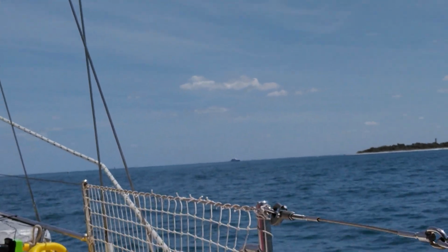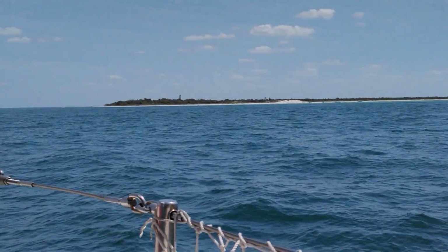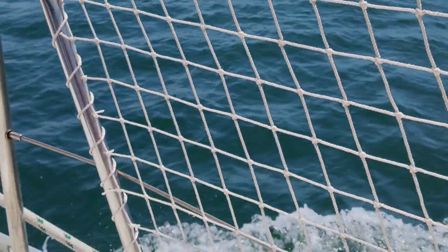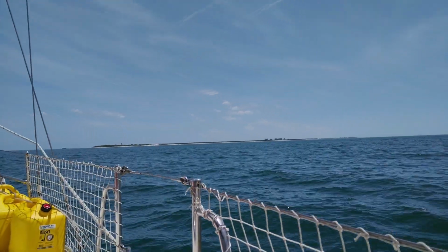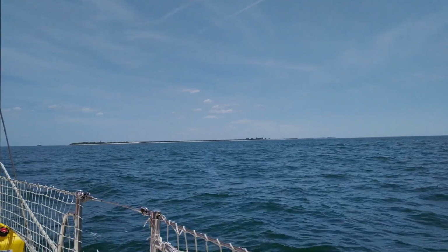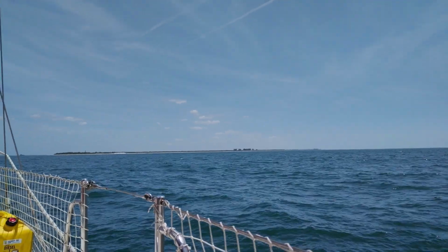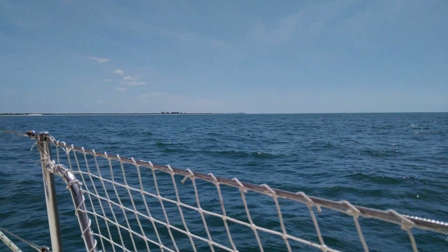And we're heading into St. Petersburg. And I believe this is Egmont Key. Very pretty. I don't know if it's showing up on the camera, but the water up near the beach is emerald green. Even this water is a really beautiful green. I don't know if that's showing up either.